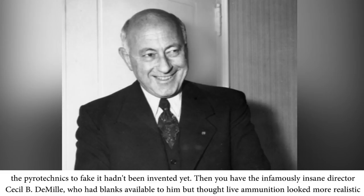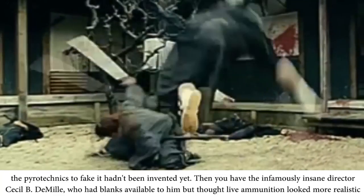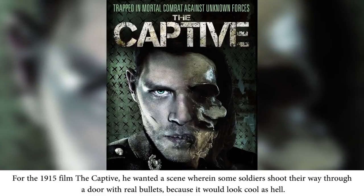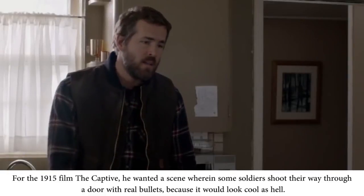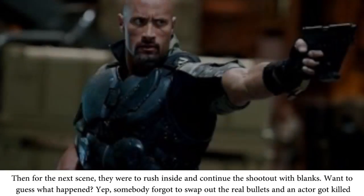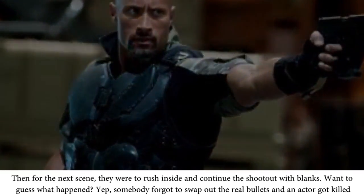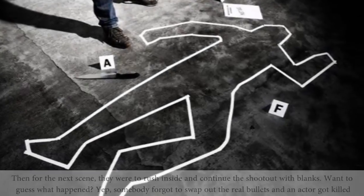Then you have the infamously insane director Cecil B. DeMille, who had blanks available to him but thought live ammunition looked more realistic. For the 1915 film The Captive, he wanted a scene wherein some soldiers shoot their way through a door with real bullets because it would look cool as hell. Then for the next scene, they were to rush inside and continue the shootout with blanks. Want to guess what happened? Yep, somebody forgot to swap out the real bullets and an actor got killed.